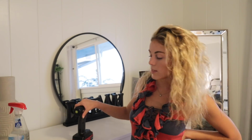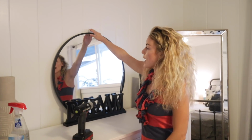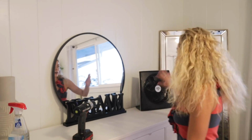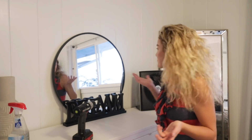Okay, so we are in the guest room. We are finishing it up. This one is almost done. The master bedroom and the guest bedroom are almost completely done, and I'm so happy. The only thing we need to do is hang up 2 photos above the bed, and I wanted something over the dresser, but I didn't want pictures because I'm doing that over the bed. And so I found this black iron circle mirror from Target for $60. And some people might think it's weird that I have a mirror here and one over here, but I don't really care.